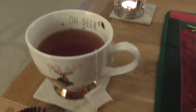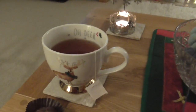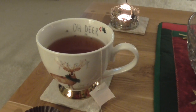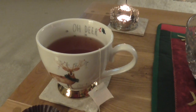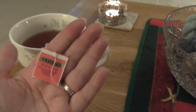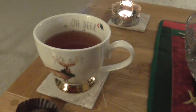I have got myself a cup of tea in my OD mug. So I picked this up from Marks and Spencer's, and my friend Jodie had actually said that they got them in Marks and Spencer's and I should get one. But actually Adam broke it, so I had to get a new one, but he did buy me one today, so that was lovely. And I've got some lovely tea, which is from Twinings, and it's the blackcurrant ginseng and vanilla. And this was actually in my advent from Jean.